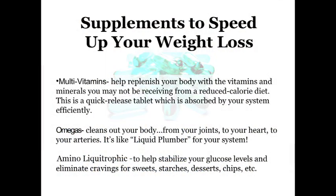Next, we have a multivitamin. These are also taken one with each meal or 3 times a day. These multivitamins will give you the nutrients that you aren't receiving from the food that you are eating. Our vitamin is pharmaceutical grade, so it will give you maximum absorption without any fillers that you might find in drugstore vitamins.